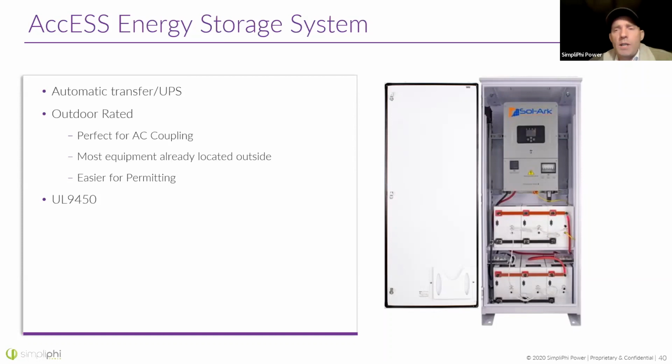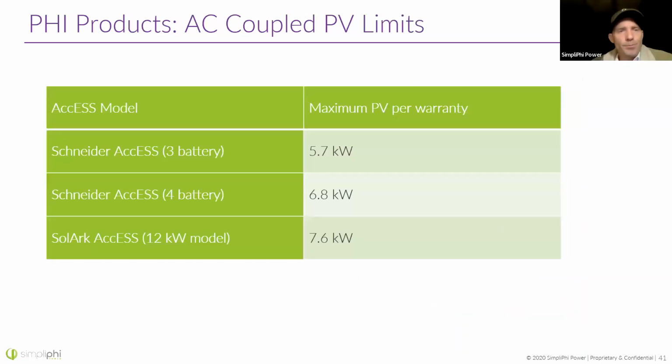Their 9540 is already completed there. Sorry, it says 9450. That's a typo there. 9540 is completed for this unit. It's ready to go, and it has all the certifications that almost any housing jurisdiction will need.